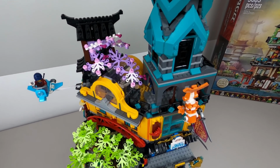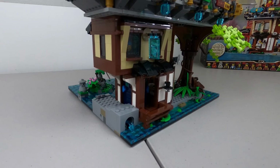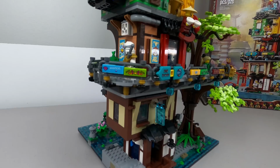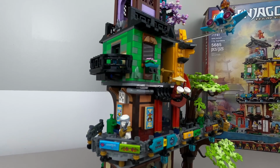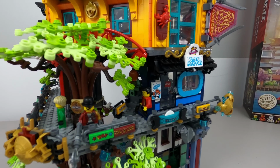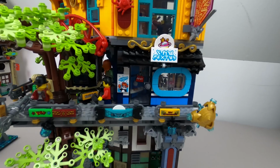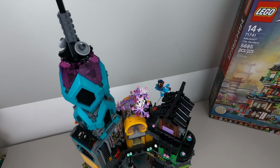But the end result, as you see here, is quite impressive. It's really hard for me to do a review on this. I feel a little bit overwhelmed because this thing is very impressive inside and out. There's so many amazing details added through this thing with references and Easter eggs to the Ninjago TV series.